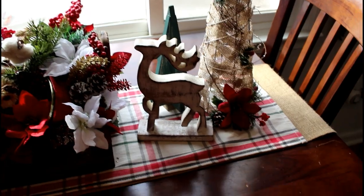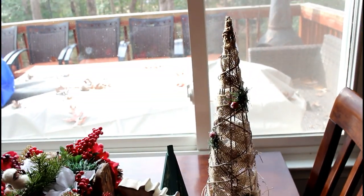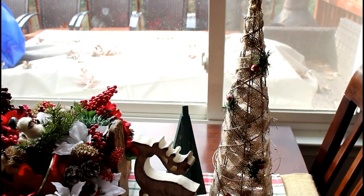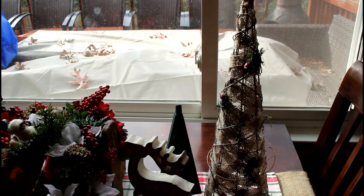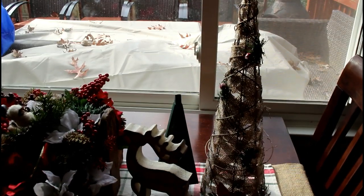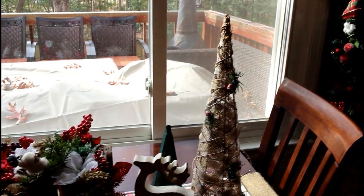And then over here I have another wooden reindeer, another one of those wooden Christmas trees, and just another random conical Christmas tree. And guys, if you see these, do not pay $30, $25, $20 for these. They're gonna go on sale, and you should never pay more than like $10 for these. If you like them and you see them, wait for them to go on sale because they will.